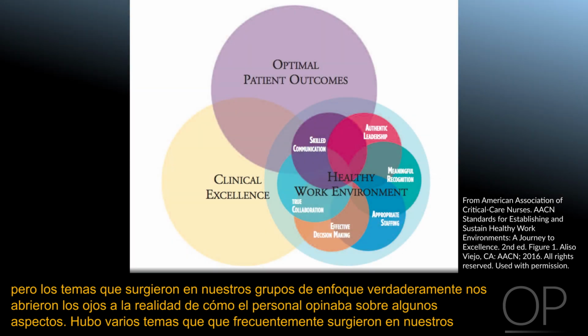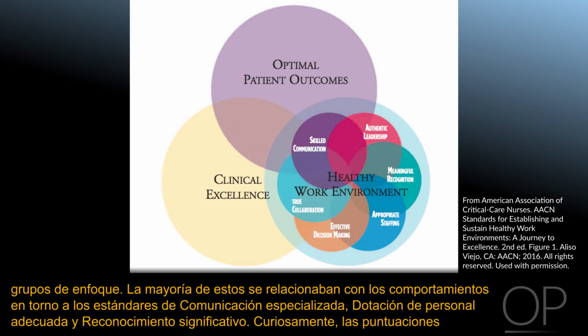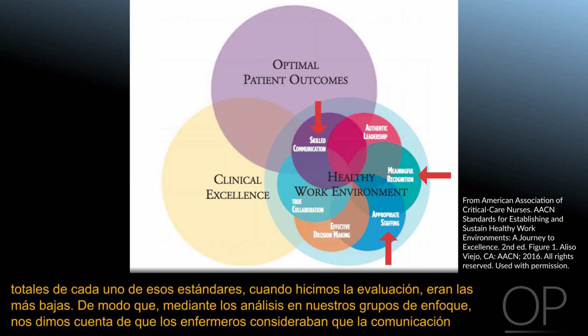There were several themes that frequently came out in our focus groups. The majority of them were related to behaviors around the standards of skilled communication, appropriate staffing, and meaningful recognition. And interestingly, the actual aggregate scores for each of those standards when we did the assessment were the lowest.